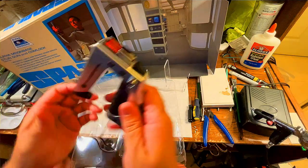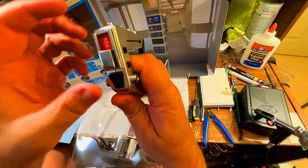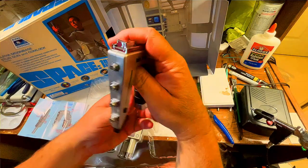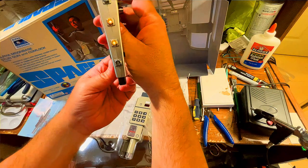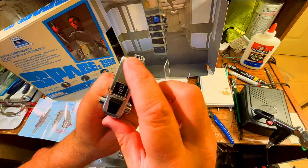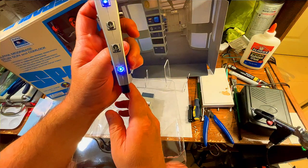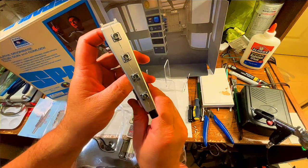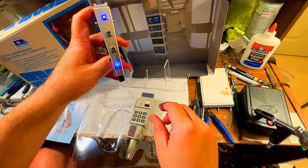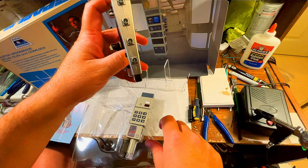Okay, so the handle clicks back on. So when you put it on, it doesn't make any sounds. Oh, we had it set to kill. Let's set it to stun. And let's try setting it to kill. You can see when you set it to kill, the top one and the bottom parts light up. And when you set it to stun, the middle two light up.